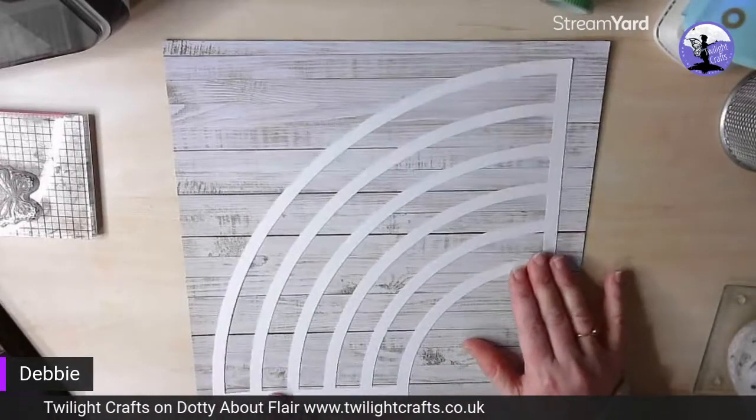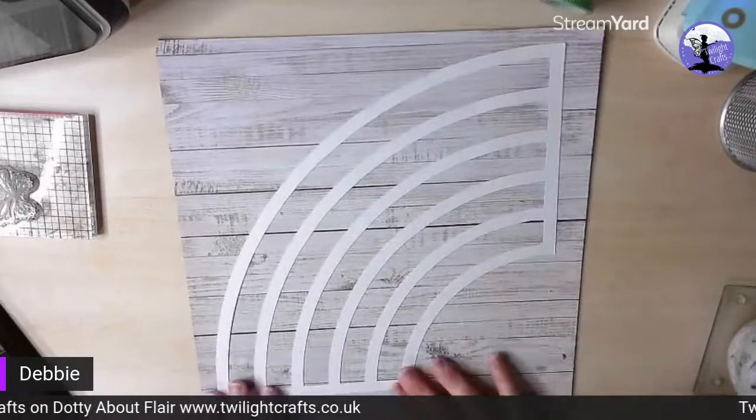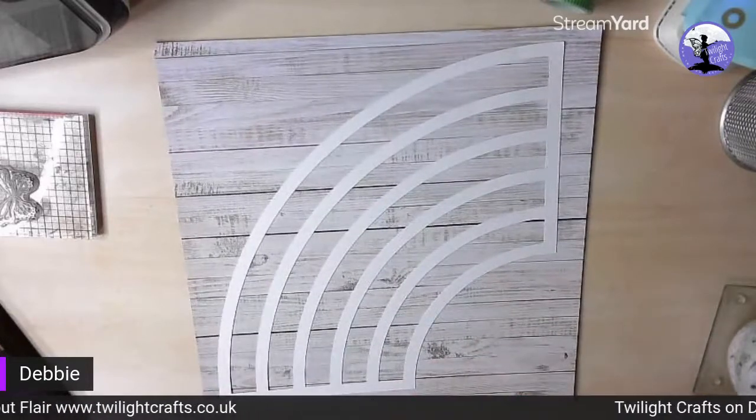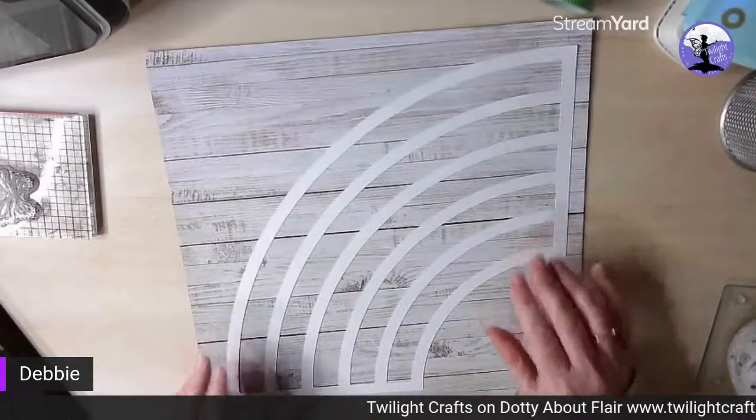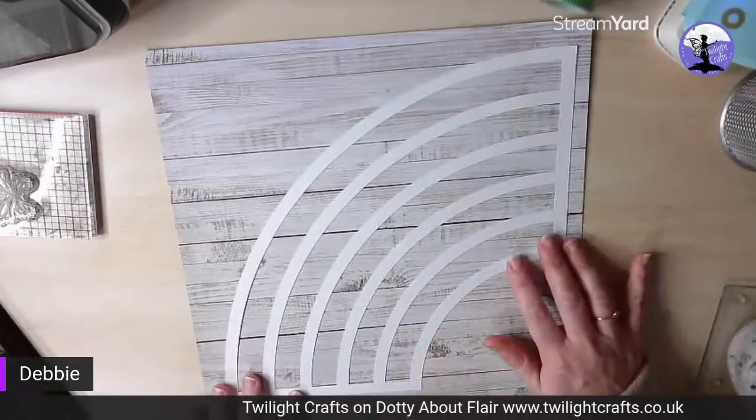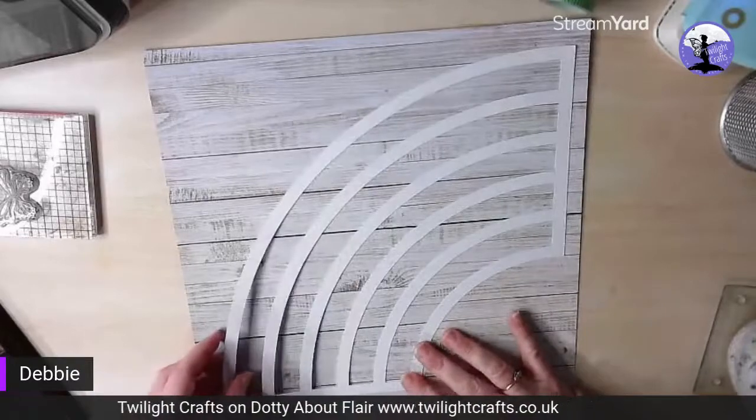Yeah. Cool. That's allowed. So rainbows, you can't go wrong with rainbows, can you? Rainbows are just lovely, but this is a really big one. And I could use this as a shaker pocket because I've made the lines quite thick.